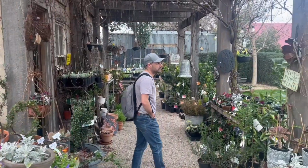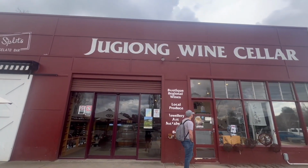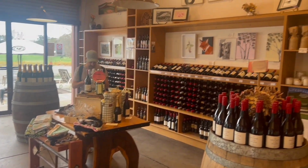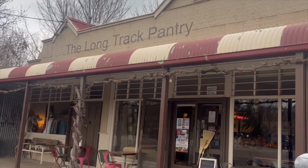Outside, they had a very cute nursery where they sold plants and giftwares also. From there, we headed over to the wine cellar to see if there was any wines we could pick up for the night. And then we headed into the Long Track Pantry where we did some taste testing.